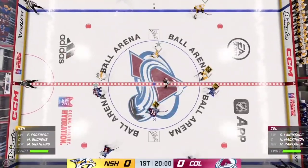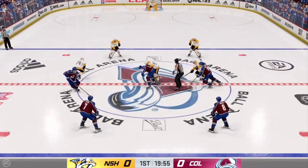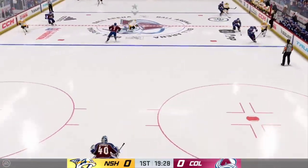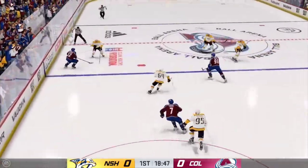Lined up, and we are set to get things going. This is what you play for. Moments like this, you can feel the energy in this building, and we are underway. Oh, just a game of inches, and Razor missed it.